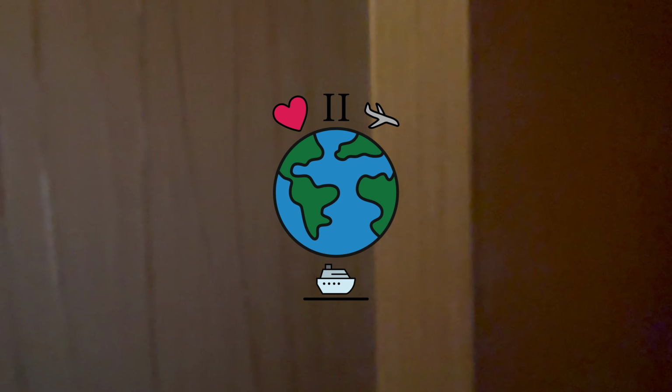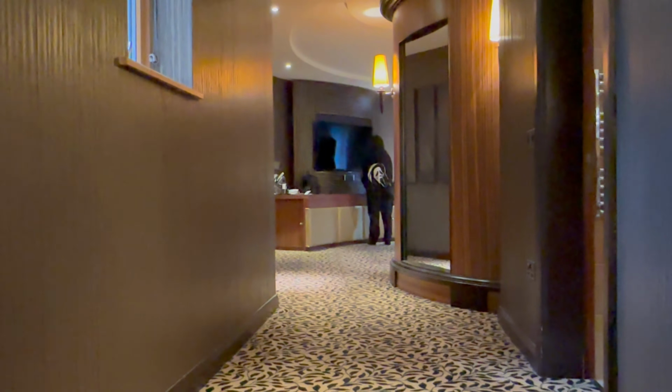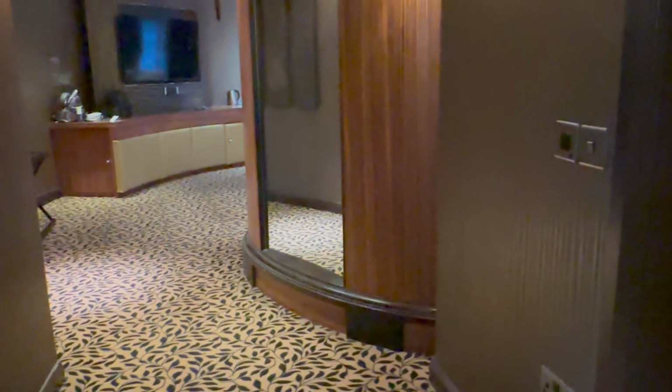So welcome to the Presidential Suite 143 at Drayton Manor Theme Park Hotel. You've got the stairs up to the level of the room. I love the decor in here.